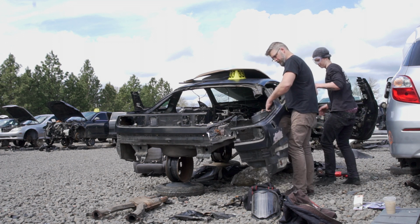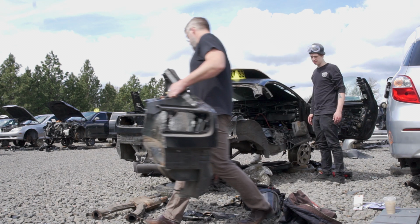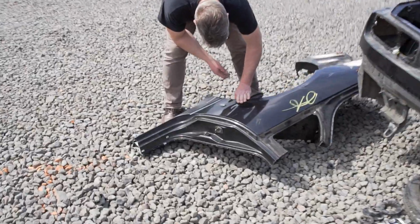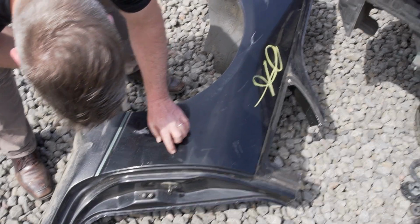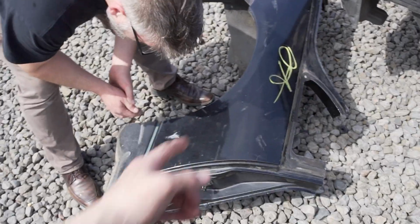Not too bad. Like 60 pounds. So sad. This was such a nice car. Yeah, someone really liked this car before it got trashed. So bad. That sucked.